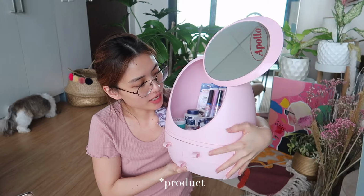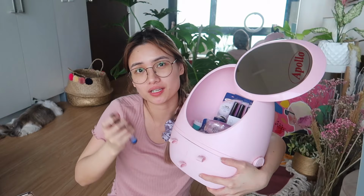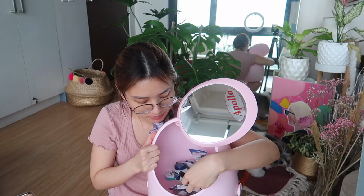It is actually a castor oil. So if you guys don't know what castor oil is for, according to research, it helps your eyelashes to grow. So I definitely need this one. I trust Apollo. This is the brand, it's Apollo. Because I've been using their petroleum jelly and their sabo de macho ever since like high school with my sister. So I would definitely try this one out. Excited! Para humaba naman yung pilik mata ko.